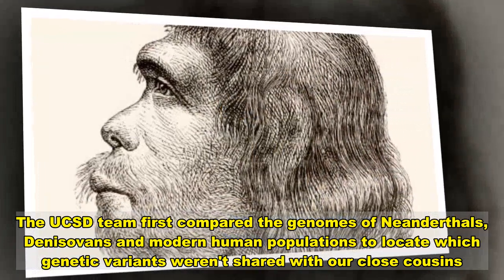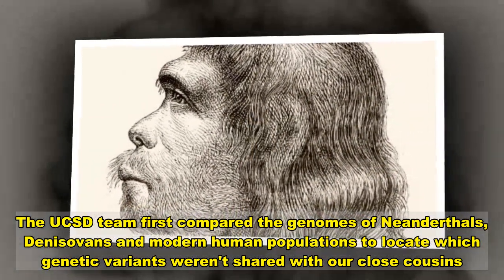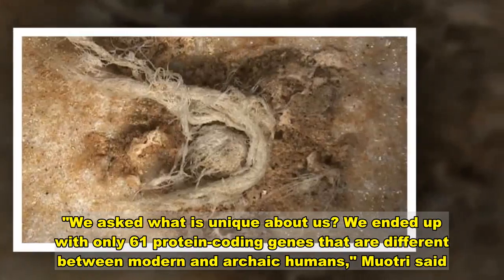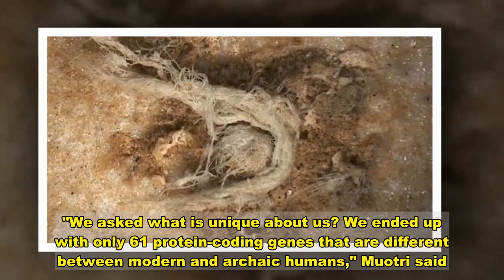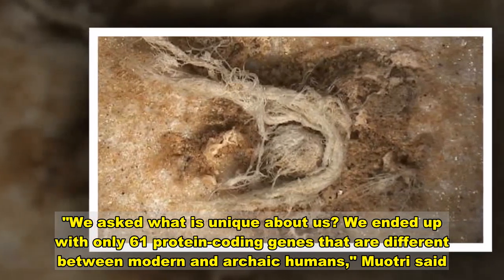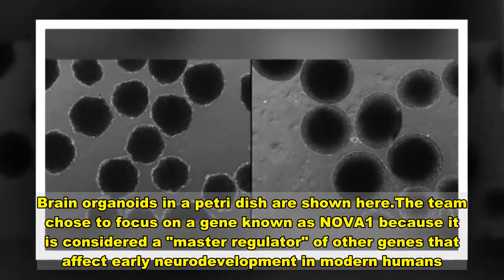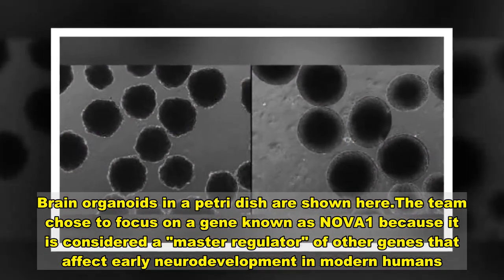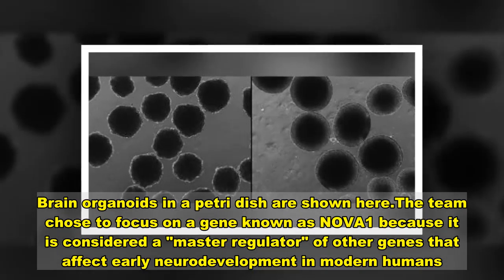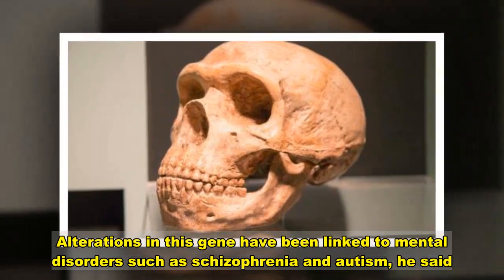The UCSD team first compared the genomes of Neanderthals, Denisovans and modern human populations to locate which genetic variants weren't shared with our extinct relatives. We asked what is unique about us? We ended up with only 61 protein coding genes that are different between modern and archaic humans. The team chose to focus on a gene known as NOVA1 because it is considered a master regulator of other genes that affect early neurodevelopment, and alterations in this gene have been linked to mental disorders such as schizophrenia and autism.